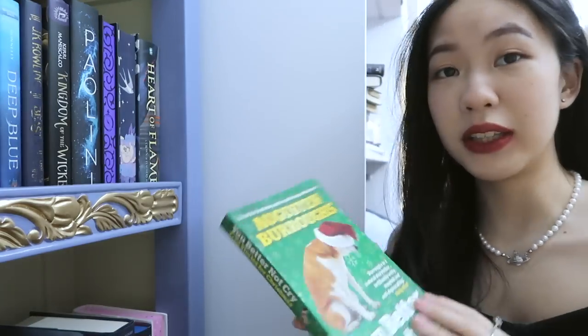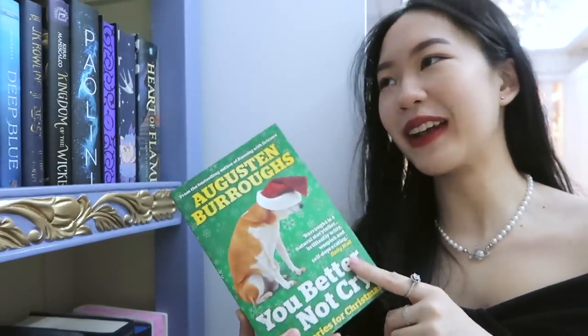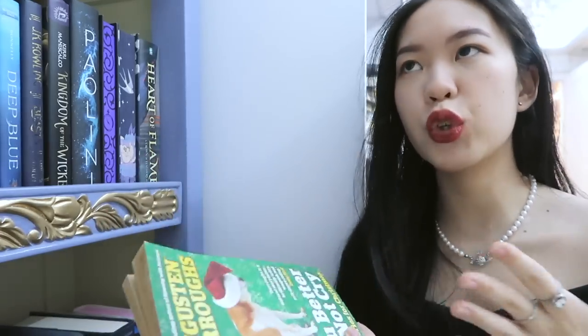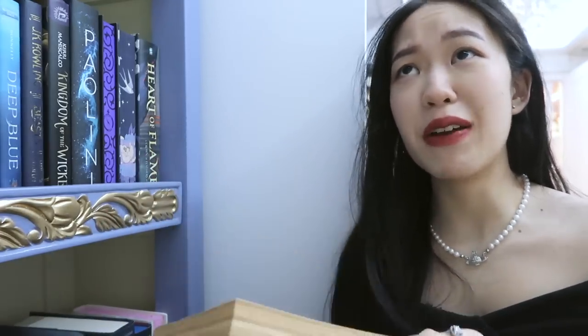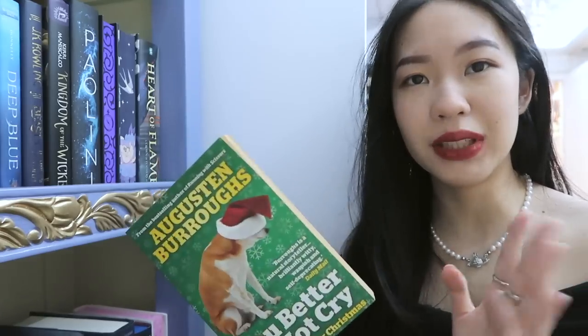So I got this one years ago, but I never ever picked it up. This is a Christmas book, but every time during Christmas, there are just better Christmassy books to read. And usually in the Christmas time, I love reading Harry Potter, A Christmas Carol, and small town romance books. But this I just never picked up, so unfortunately I will be unhauling this.